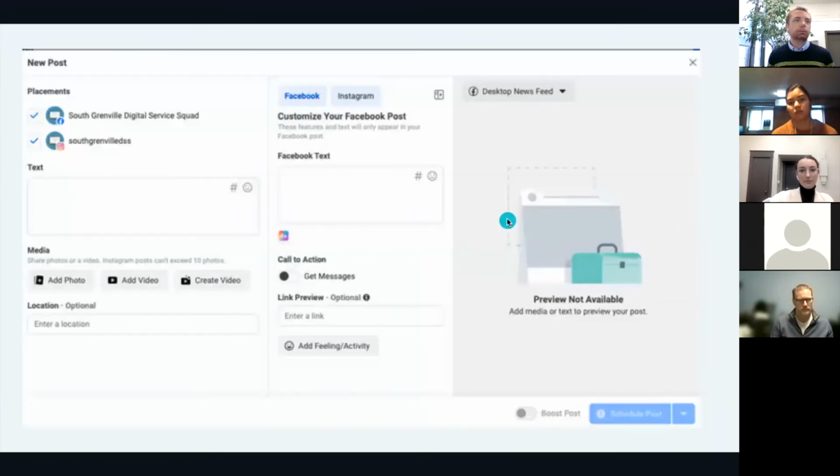So this is where we're seeing that. Customize your Facebook post. See how Facebook is highlighted there. So you could type in whatever caption you like. And when you're done, you can flip to Instagram and type a different caption. If you want it to all be the same, you just write over here in the text portion. You can see you can add photo, add video, location, a link if you want to add your website link in there.